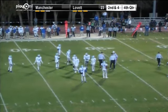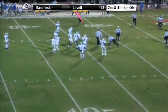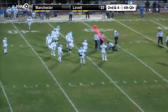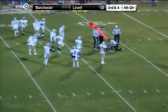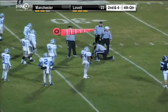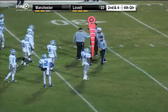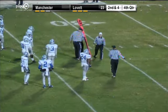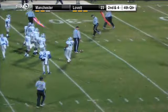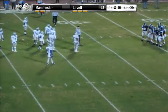first down, and it looks like they will measure with 3:05 left. And as they stretch out the chains, that is enough for a first down. So Lovett picks up the first down on the scramble by Luke Hart. Good job to get those extra couple yards at the end there. Fresh set of downs for Lovett.